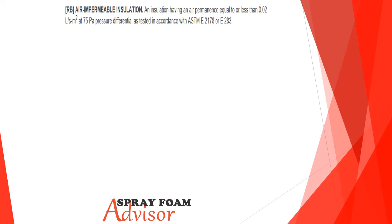It says an insulation having an air permeance equal to or less than 0.02 liters per second meter squared at 75 pascals pressure differential, as tested in accordance with ASTM E2178 or E283. So that is the minimum requirement for a product to be considered an air impermeable insulation and for it to be used, as we saw, in an unvented attic assembly to create that unvented roof system by applying an air impermeable insulation directly against the underside of the roof deck.